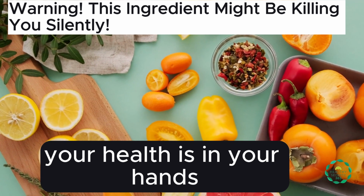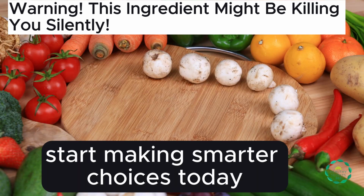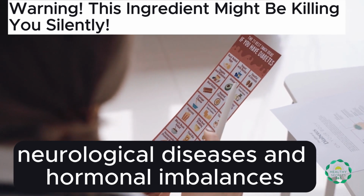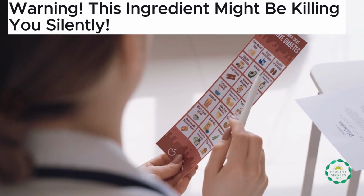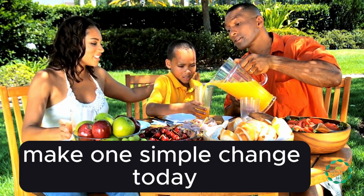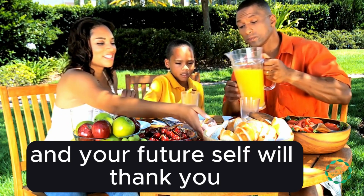Your health is in your hands. Start making smarter choices today to reduce your risk of cancer, neurological diseases, and hormonal imbalances. The best time to take action is now. Make one simple change today, and your future self will thank you.